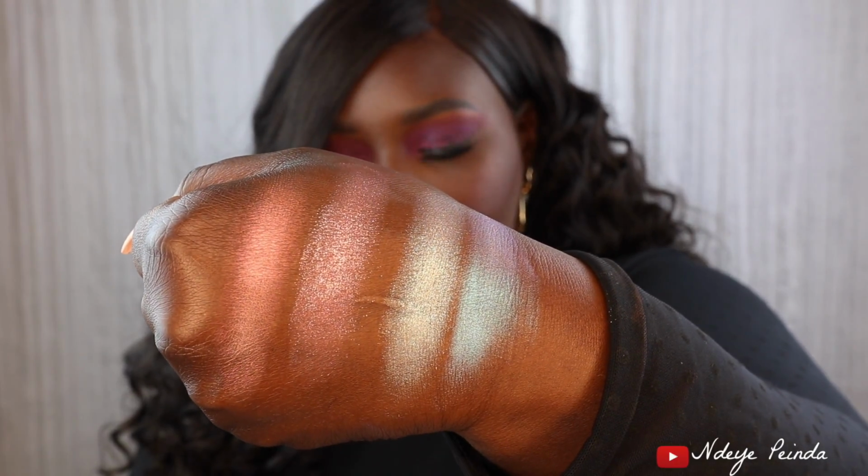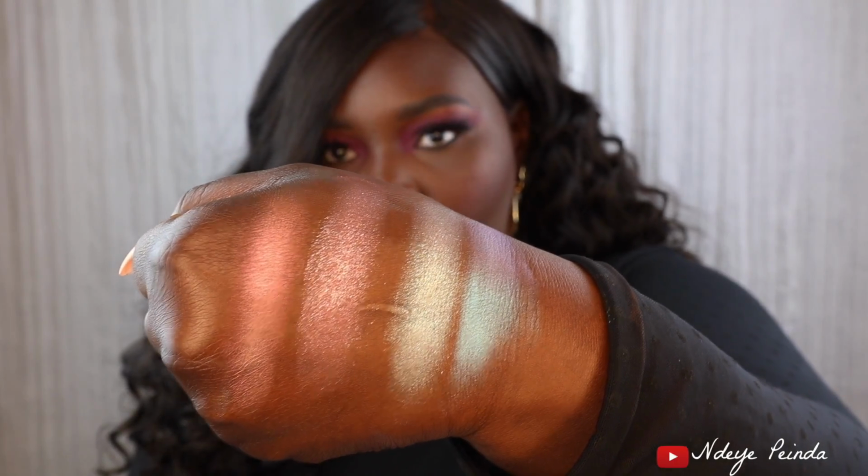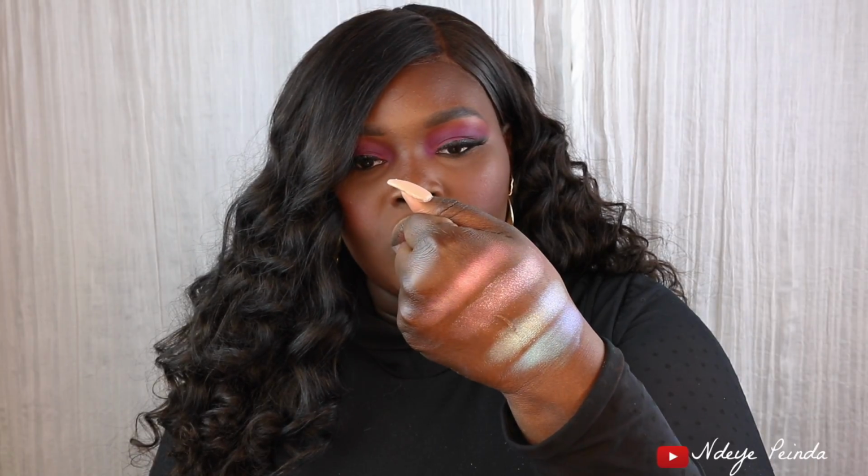So again, the main difference is that Chillz has more silver sparkles. As far as the shades from the Kat Von D palette, in case you were wondering what the two shade names were, it is Pink Opal and Blue Sapphire. So that's what I'm comparing the Fenty Beauty Chillz and Wattabrat to.